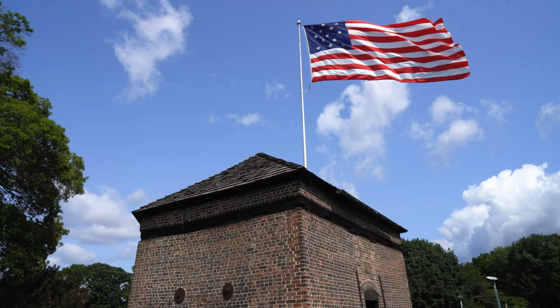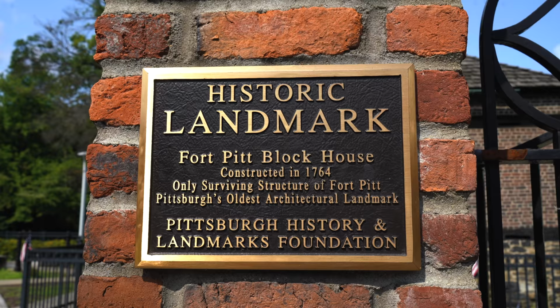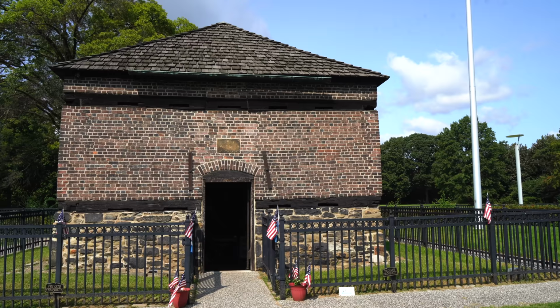But this park is home to more than just the three rivers and the big giant water fountain. It's also home to remains of forts from during the French and Indian War, as well as the American Revolution, including the Fort Pitt Blockhouse, which is the oldest architectural landmark in Pittsburgh, and it is also the nation's only authenticated pre-Revolutionary War structure west of the Allegheny Mountains.